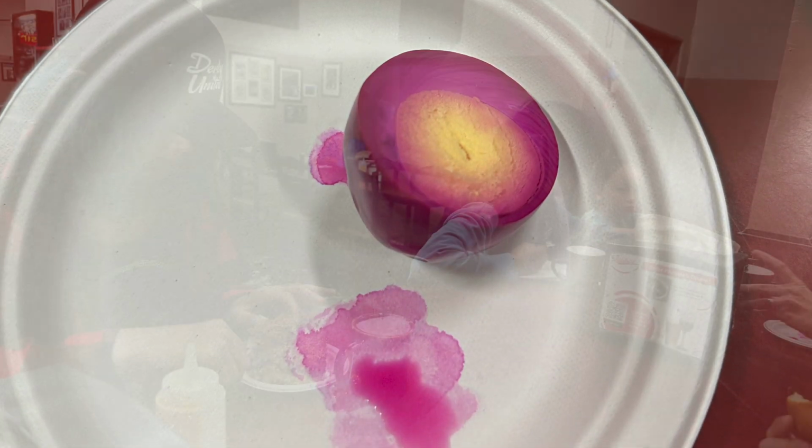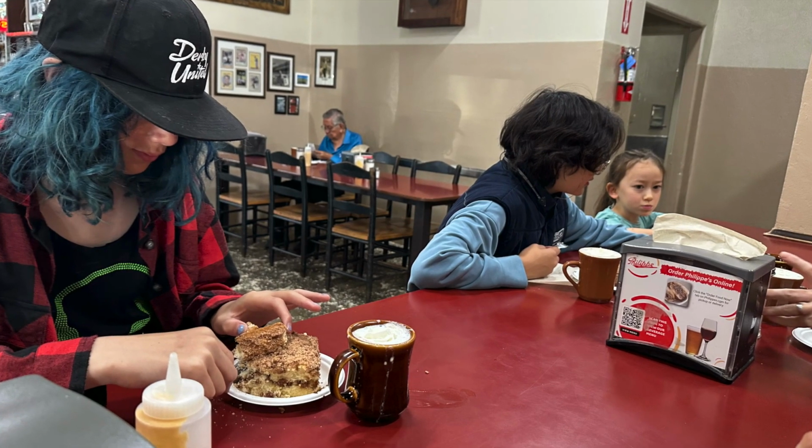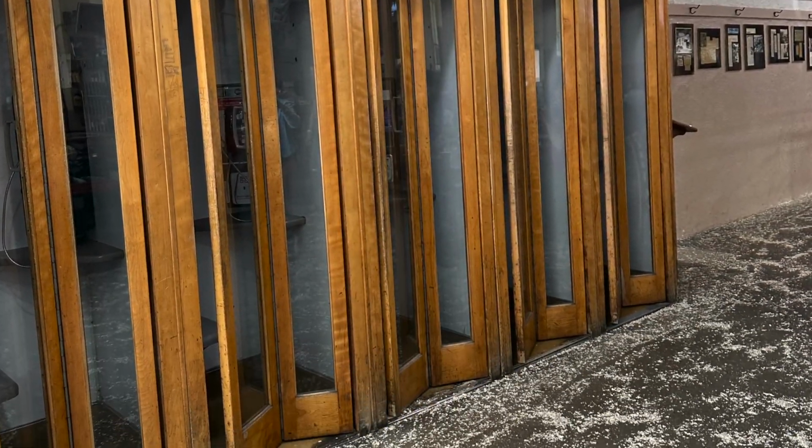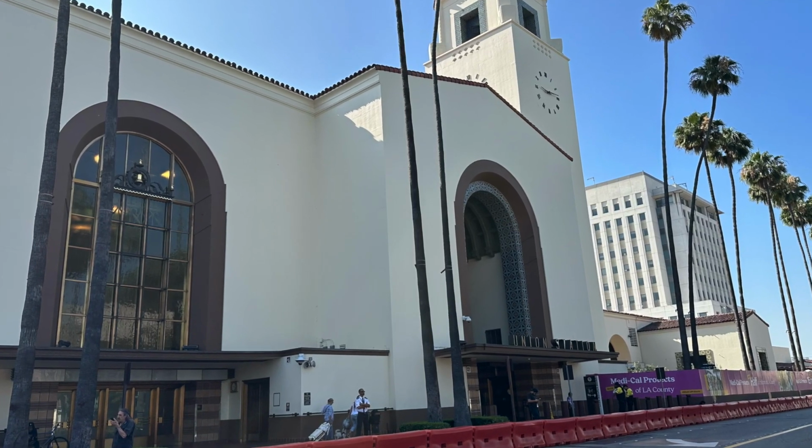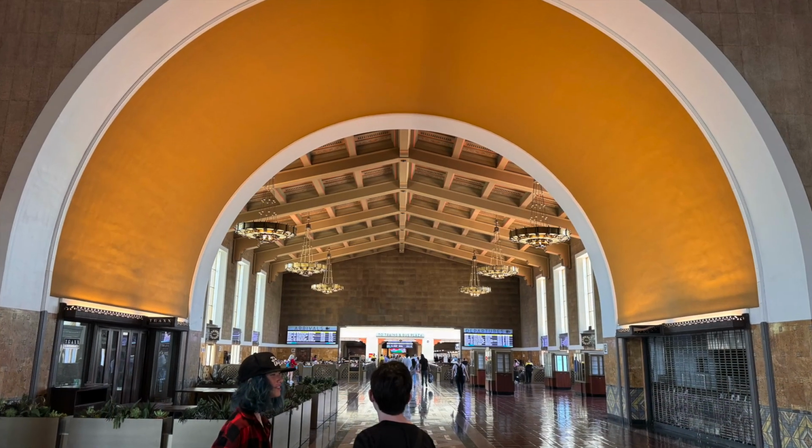Alana got this gorgeous egg. The kids had a variety of different things. Very nice. I love the interior, sawdust, old phones, lots of things like that. We walked about 2 blocks to Union Station. It's a beautiful station. It was very nice.